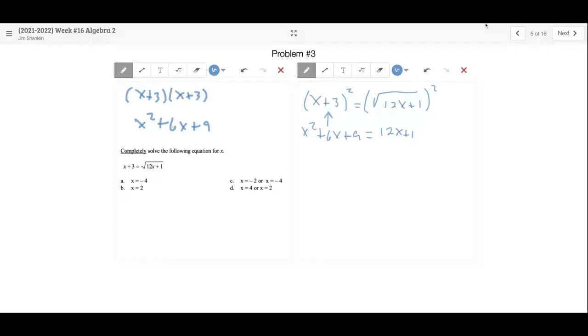What type of problem do I have? Samantha, a lot of people do that. They just square the first term and second term. They can't do that. I have a quadratic. And in order to solve a quadratic, I must set it equal to what? 0. That's exactly right. Anytime I have a quadratic, I want to set it equal to 0. Then I can probably factor it.